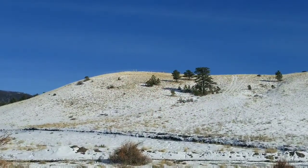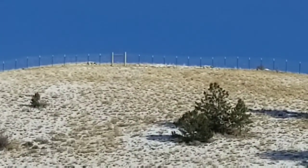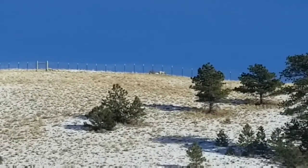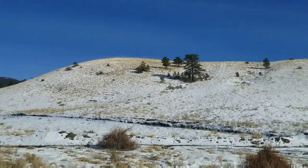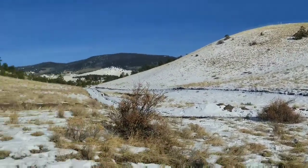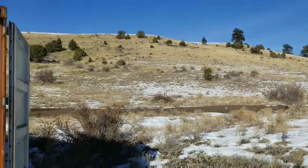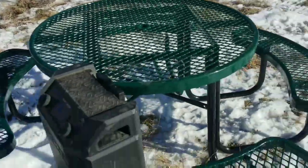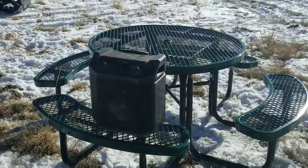Okay, my dogs decided they were going to be bad and jumped the fence, and you can see they are going all the way up the mountain, all the way around the fence, over to the gate on 16, where they figured out how they could get out of the gate. So I'm going to have to go up there and go get them, and I'm down here working, building these picnic tables. Got this one done and got this one built.